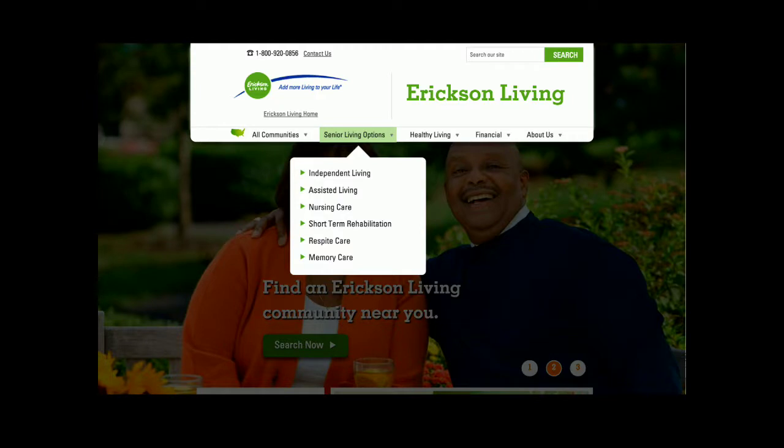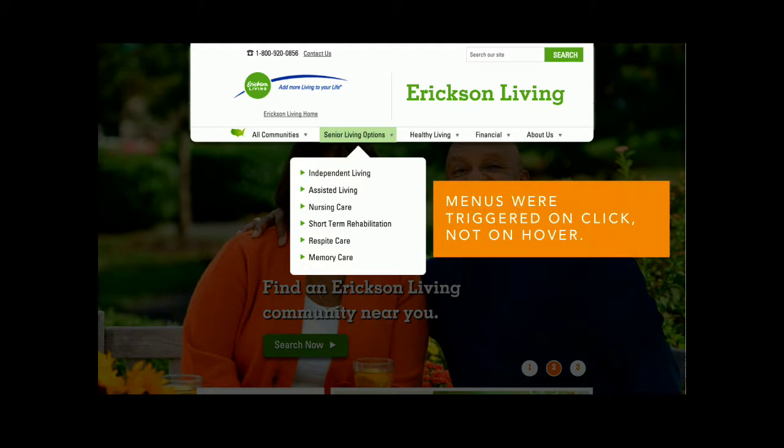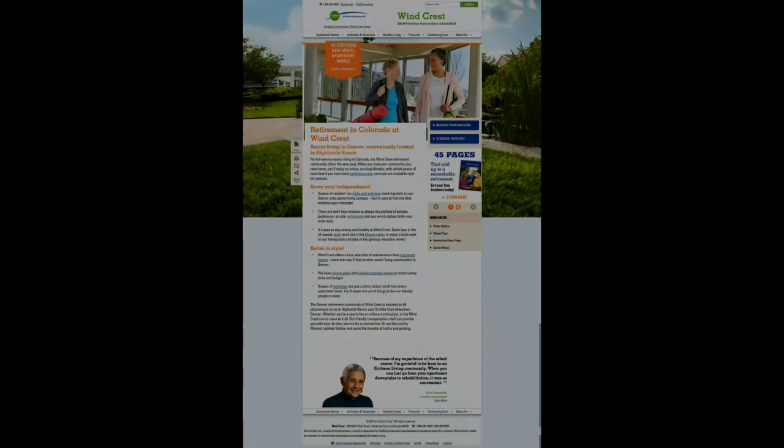Oh, now I've got to read all this. Plus, who does that? I mean, you're used to hovering and you get a menu. And if you don't, then you click and you go somewhere. So there were a lot of behaviors on the site that just weren't expected and conflicted with what people would have expected to be the case.